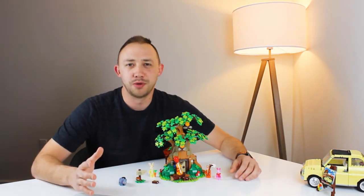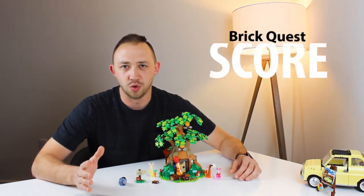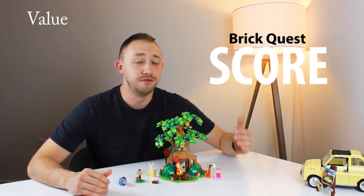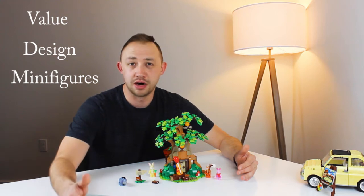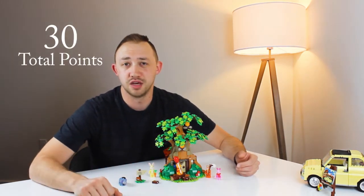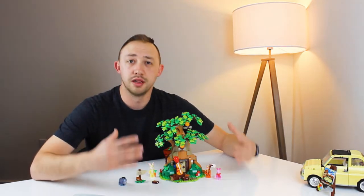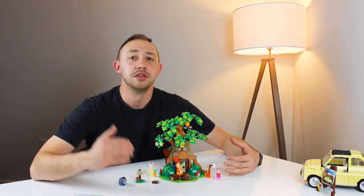We're going to start doing something a little bit new. We're going to give this set what we call a BQ score. It's going to be graded on 3 different parameters. We're going to grade it on value, design, and minifigures. Each one of those categories will get 10 points, so a total of 30 points for any set that we review. We're going to go ahead and give this a score, get a little bit of a better idea of the different components of this set and what we thought. So let's dive into that.